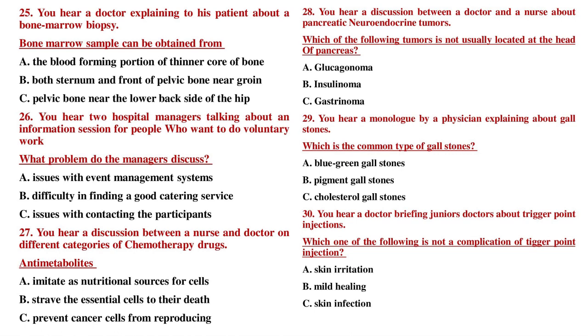Have you got any contacts you like using? Yeah, look, that's right. It's a small thing we can do for those participants. I'll tell you what, I'll ask around my team for some recommendations for something a bit special. Great, thanks. I really appreciate it. Question 27. You hear a discussion between a nurse and a doctor on different categories of chemotherapy drugs.